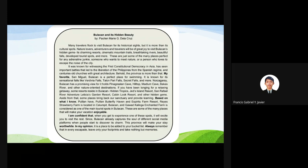I am confident that when you get to experience one of these spots, it will excite you to visit the rest. Since Bulacan already captures the soul of different social media platforms, when people start to discover its charm, this province will make your stay worthwhile. In my opinion, it's a place to be added to your bucket list. Always remember that in every escapade, leave only your footprints and take nothing but memories.